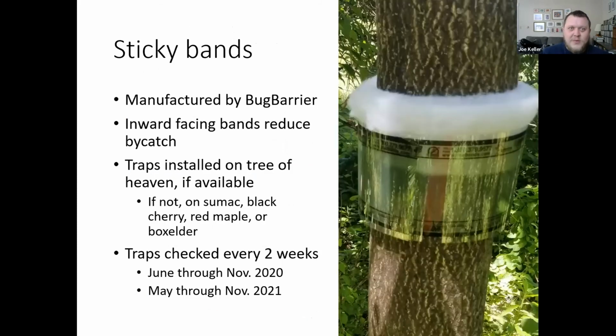In addition to these visual searches, we also use sticky bands. We use the inward-facing sticky bands manufactured by Bug Barrier. They reduce bycatch compared to the outward-facing sticky bands. We installed them on Tree of Heaven in our plots if available, and if not, we set a priority for other trees to use. Based on Joe's talk, I think we definitely should have included black walnut, and maple should be earlier up our list here. But that's for next season. I think we'll make that change if we're able to do some sampling this upcoming season. We check these traps every 2 weeks, June through November in 2020.